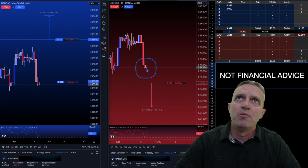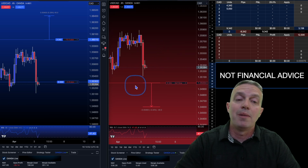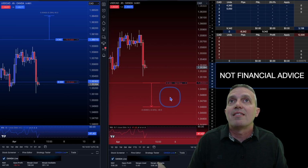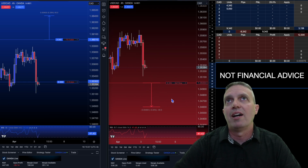We get a little bit of movement right up here. Maybe this will pop up. Maybe tomorrow morning we'll wake up and it'll be way up here. Maybe tomorrow morning I'll wake up and pick this up. That's the amount of risk I'm willing to take on. I'm willing to take on 30 pips of risk with that size of position and live to fight another day.